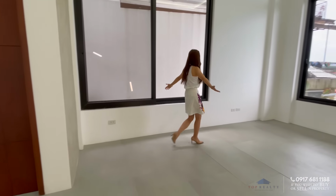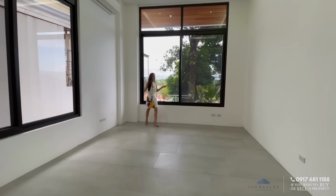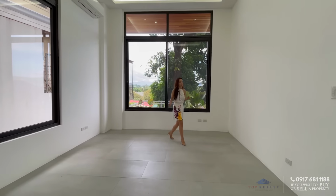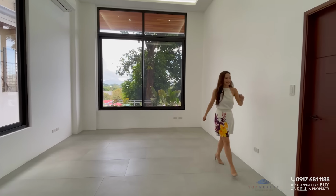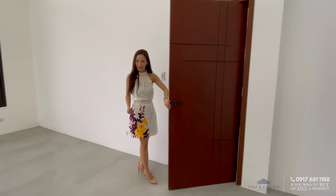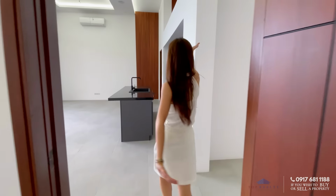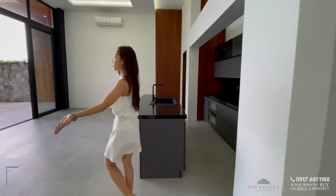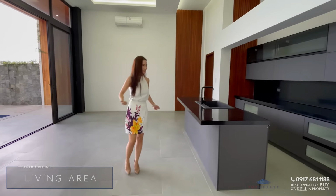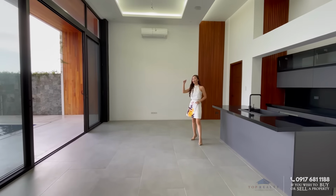All of this space, right? This is a more private area of this entertainment floor because as we go outside, this is what you guys are going to see. Ta-da! Your living room number 2. Yes, this is the perfect place for your guests.